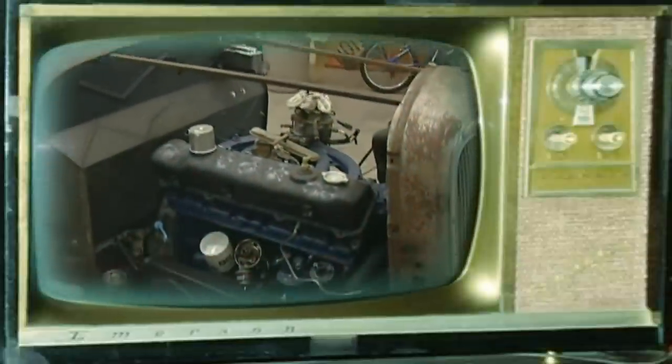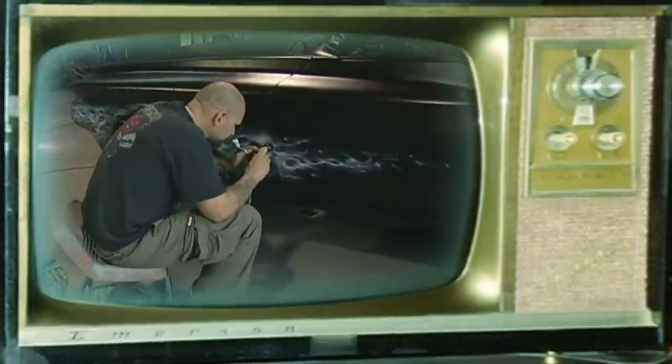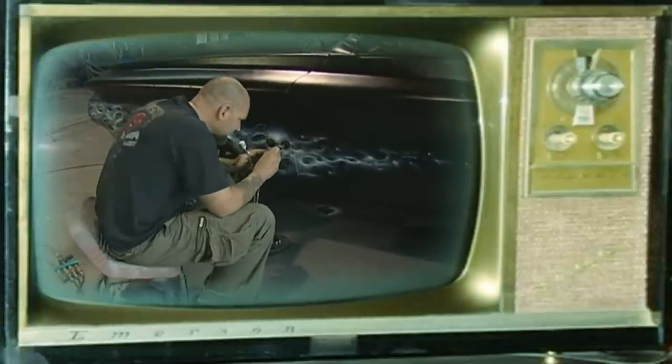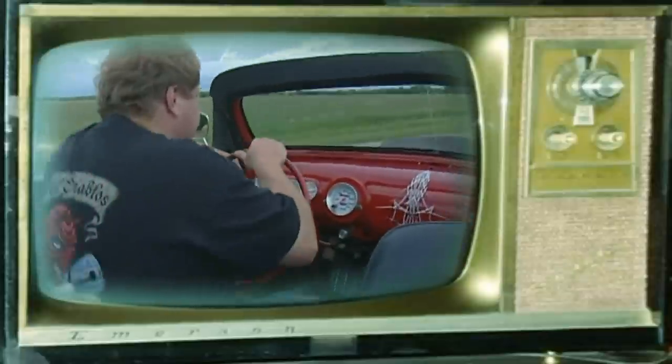Mm-hmm. I see you got some custom airbrushing work done on there, a little bit of skull action. Who did that for you? That's our faithful buddy, Kevin Wilson. And he's also part of the El Diablos Car Club, right? That's right. So the El Diablos, it's all about the rat rod way of life, because you have another rat rod as well, right? Yep. That's a 48 Ford? 48 Ford Roadster.